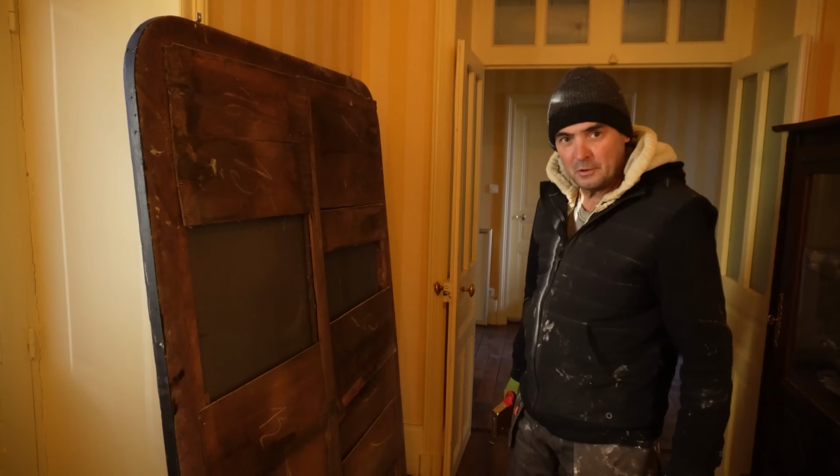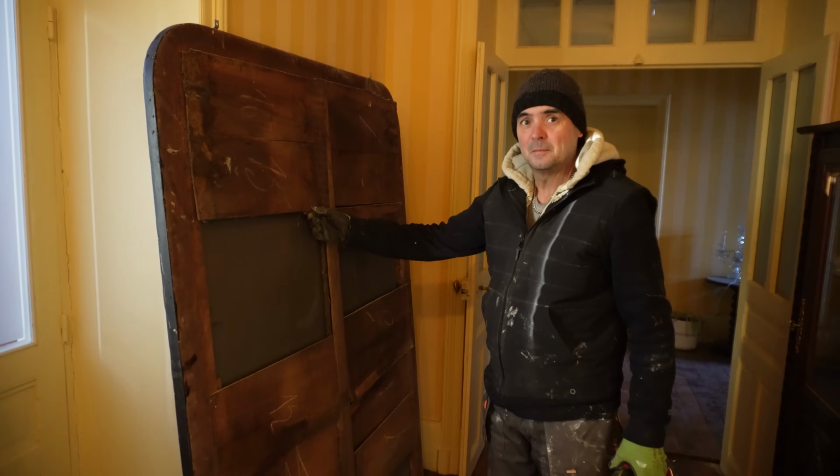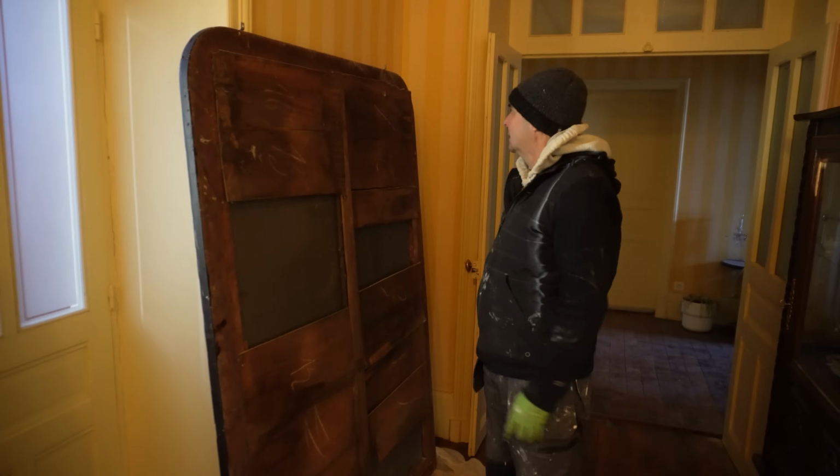So the mirror's all dry, the paint job's all good, so I'm just going to repair the back. The paint job's all finished. Do you reckon you can spin it around for us so we can have a look?